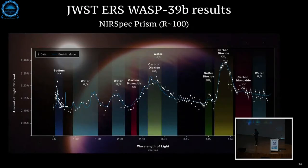And then these are the results that we got. I'm showing you only the results from NIRSpec PRISM. In this planet, we detected H2O, as was retrieved by HST. The biggest discovery was carbon dioxide. This was never detected in an exoplanet atmosphere before, mainly because of the wavelength coverage. Then there was a tentative detection of SO2. It is not yet certain. Then sodium and carbon monoxide.